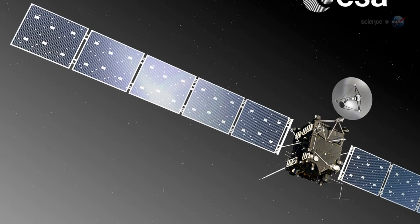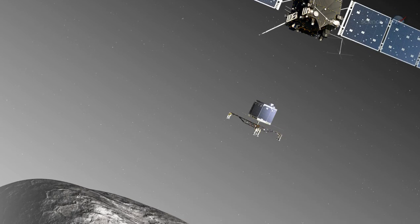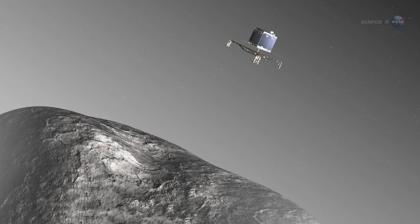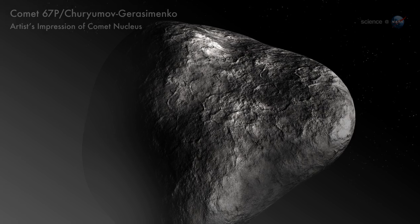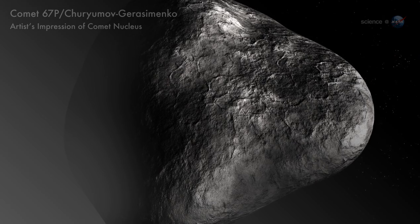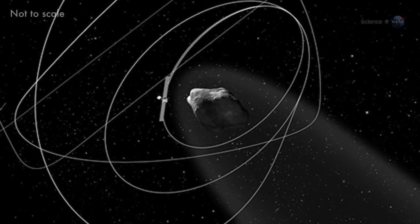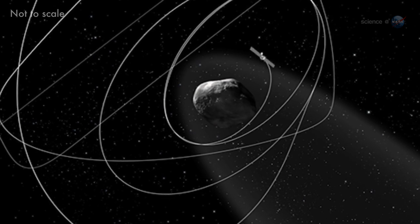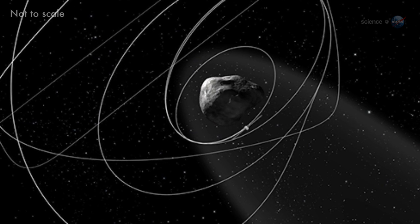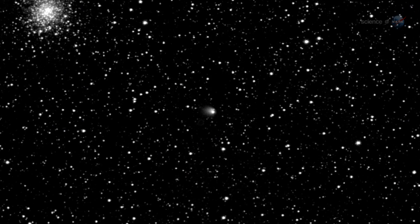A spacecraft from Earth is about to do something no spacecraft has ever done before: orbit a comet and land on its surface. Right now, the European Space Agency's Rosetta probe is hurtling toward comet 67P Churyumov-Gerasimenko. The spacecraft's mission is to study the comet at close range as it transforms from a quiet nugget of ice and rock, frozen solid by years spent in deep space, to a sun-warmed dynamo spewing jets of gas and dust into a magnificently evolving tail.